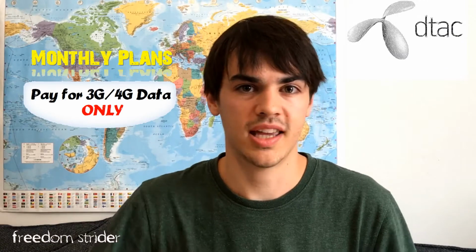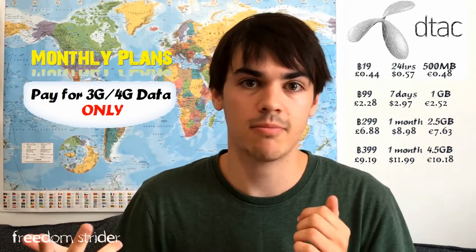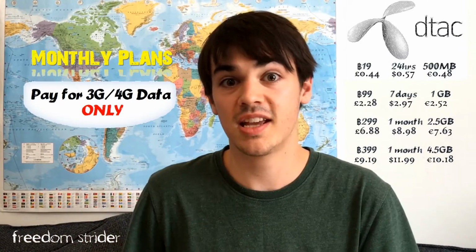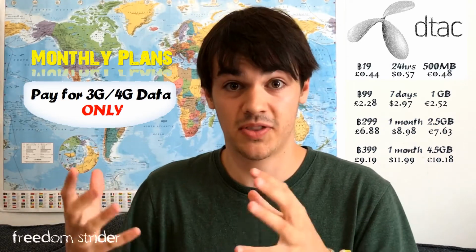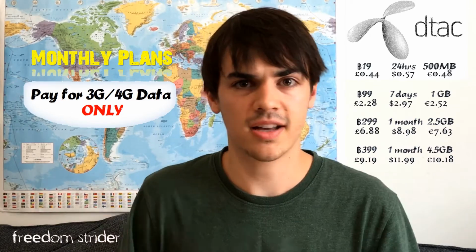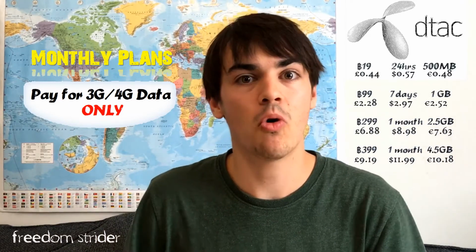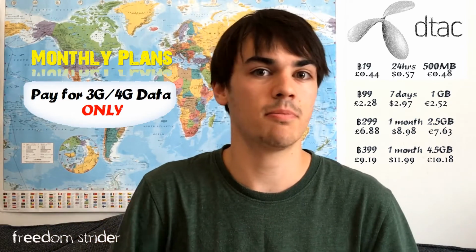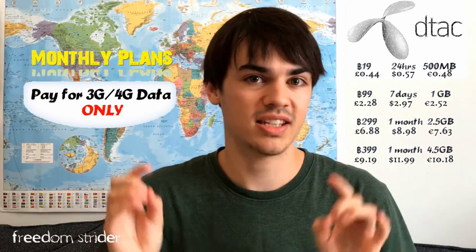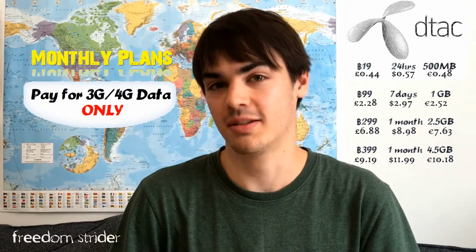For example, you can get daily plans, weekly plans, monthly plans, and you just pay for the amount of data you want to use, and also you have to pay for the speed of the data download as well. The faster the download speed you want and the more data that you actually want per day, week or month, the more expensive the plan will be. But be warned, the data does not roll over after your time limit is up.